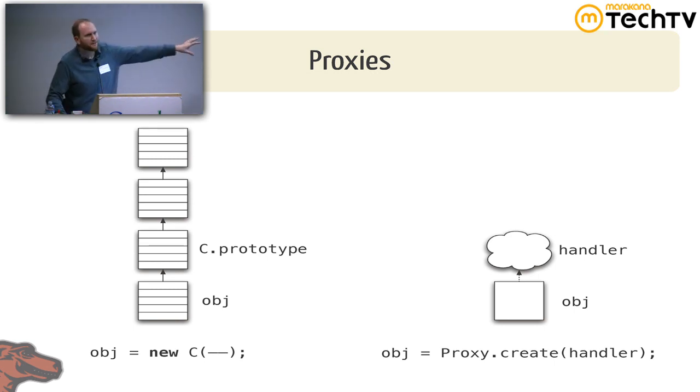So on the left-hand side, you have sort of the typical view of objects in JavaScript. When you say obj equals new C, you're going to get a new object that might have some properties of its own, and it has an implicit link to C's prototype, to the object pointed to by C's prototype, and you get this prototype inheritance chain, and all the operations that we all know by heart in JavaScript follow this same pattern.